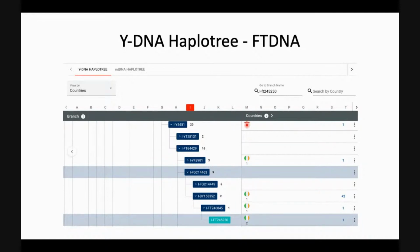Okay, so that's the haplotree. All of this DNA testing, those three men, the brother and the two matches, all did the Big Y. And these haplogroups are coming from the Big Y test.